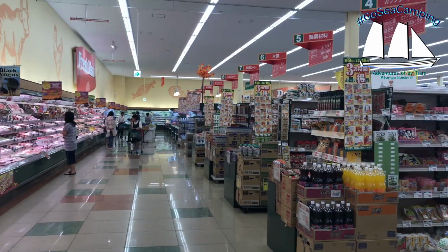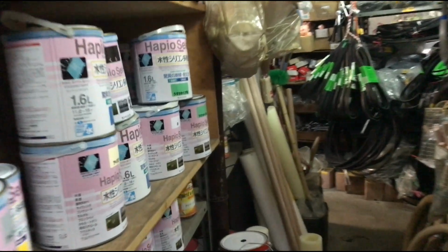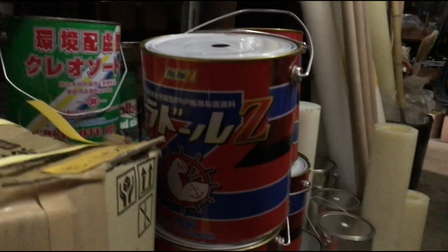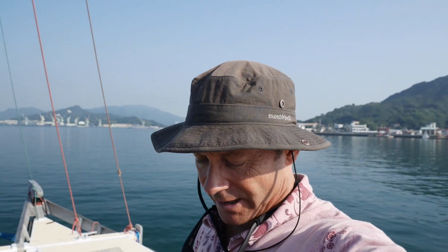Less real than a dream. Well, this hasn't got the bright lights and the shiny tiles, but it has much better things. It's got lots of paint and belts and bits and bobs and lots of shiny stainless steel. Really cool stuff. Good morning. It's Monday today.